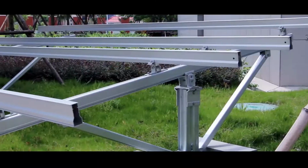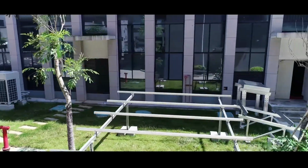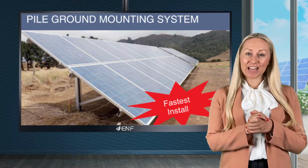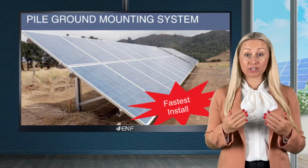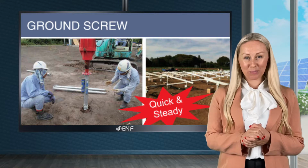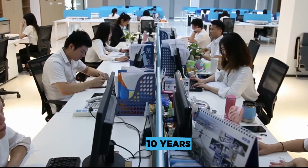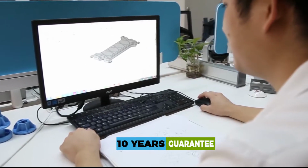The system can be mounted either on carbon steel piles or on concrete foundation. Both will reliably ensure the system's integrity and operational stability. High mechanical strength allows the product to withstand up to 46 metres per second wind and up to 1.4 kN per square metre snow load. Confident in the quality of our products, we offer 10 years warranty for this system.